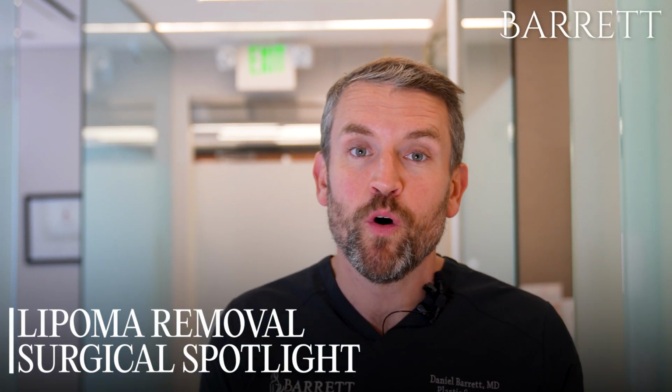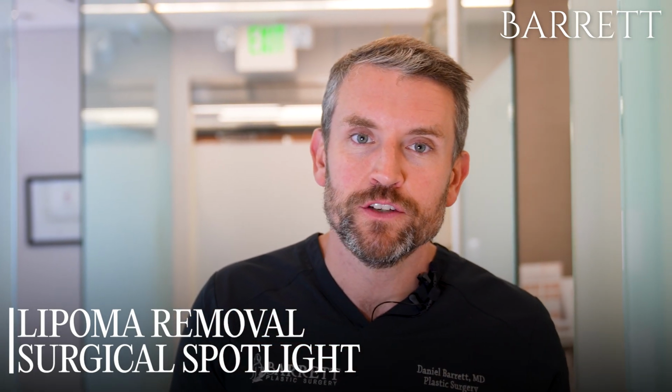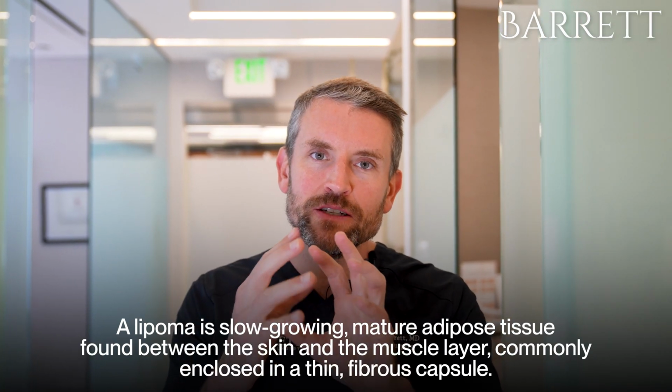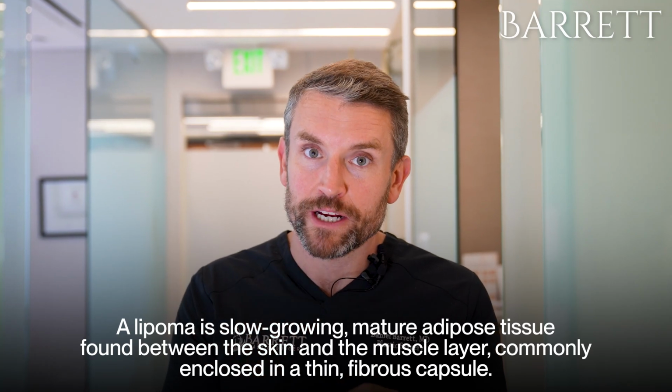What is a lipoma? A lipoma is a circumscribed ball of fat in the subcutaneous tissue. It's not actual fat with your regular subcutaneous tissue. It is isolated from the other subcutaneous fat from a fascia layer typically. And so that's why it can kind of ball up and move around.